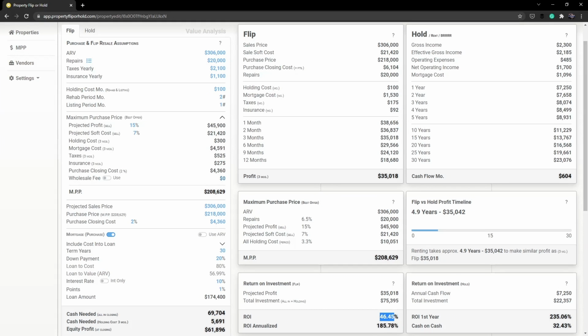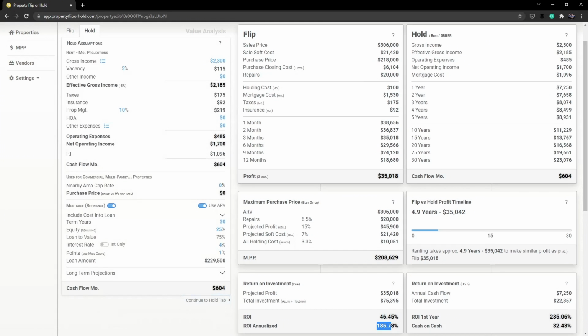And if you annualize that ROI, it'll be about 185%. Let's look at our hold column. On the hold column section, we can see all our numbers. We can see our cash flow, our gross income, our effective gross income, operating expenses, our NOI, and what our mortgage cost is going to be per month. Each year, we can see how much we can expect to make from this property. In this case, about $7,200 the first year, and the second year, and so on. With the long-term projections here, the appreciation, the income increase of 2%, expense increase of 2%.